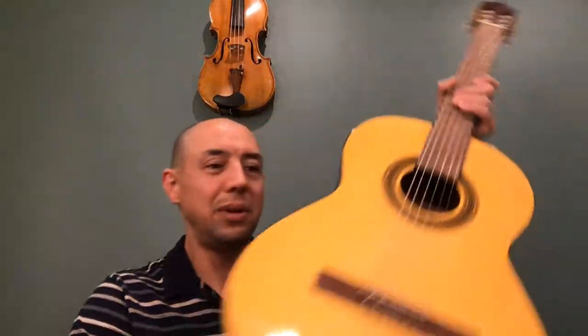So a note, instead of just being one pitch, will have kind of a whammy bar effect. I don't know if you can hear that. And it's something that is a natural part of playing a lot of instruments. Saxophone, trumpet all have vibrato to varying degrees, and certainly guitar.